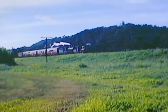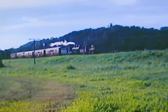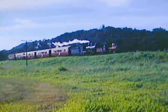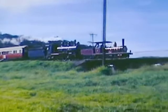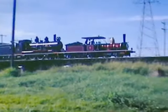As we approach the foot of the range, the 3 foot six line crosses over the 2 foot gauge cane tram system, where the diesel locos from Hamilton Sugar Mill have to fold down their cabs to fit under the QR.